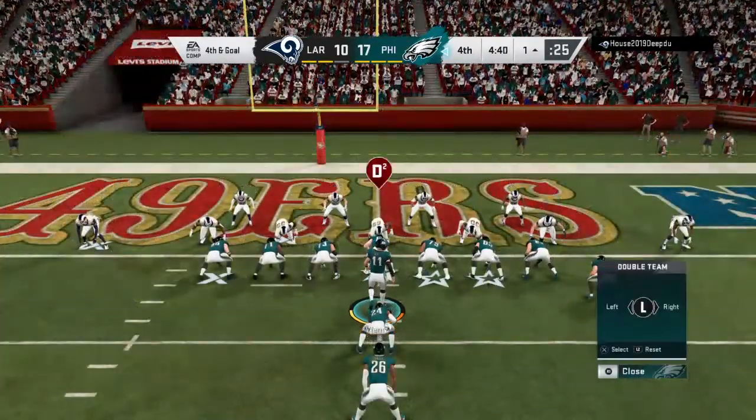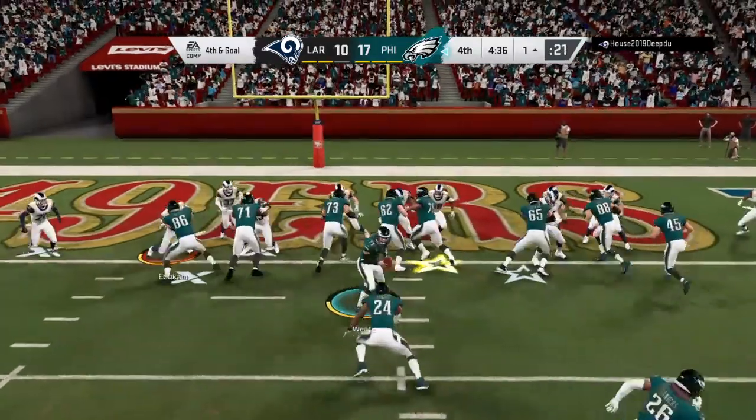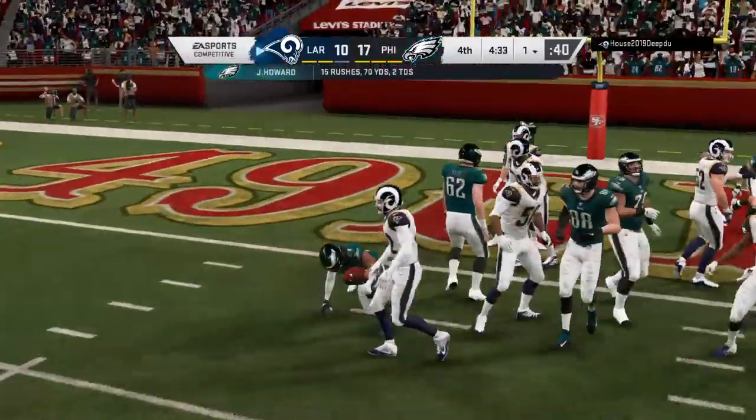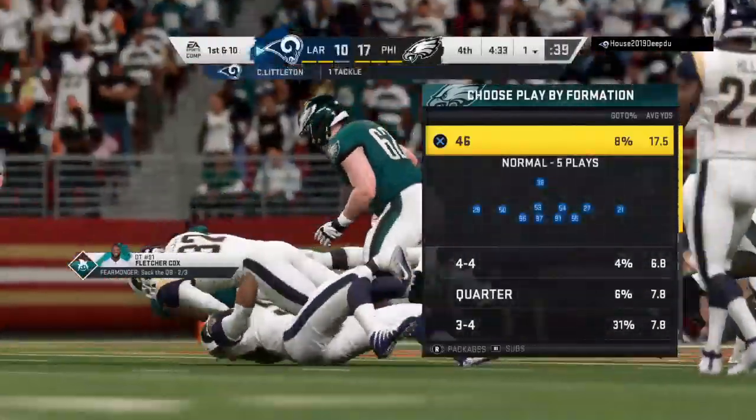A field goal would make it a 2-score game, but they're going to go aggressive. They're going to try this thing on 4th and goal. They go with Howard again, and I'm not sure he got there. Did they stop him? They did. Corey Littleton there on the tackle.